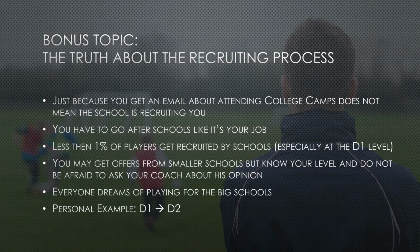saying, hey, come to my school for this camp. And I see it all the time. People get really excited and go, oh my God, this school really wants me. Well, no, they want you to come to the camp. Guess what? That costs money. So those are things that you have to be mindful of, okay? Just because you get an email that says, hey, come to our camp, doesn't mean the school's recruiting you.